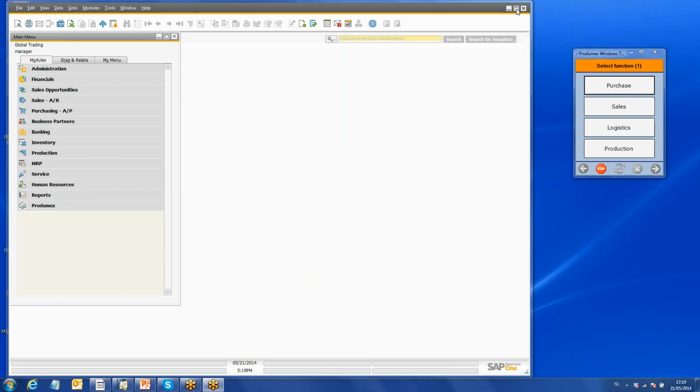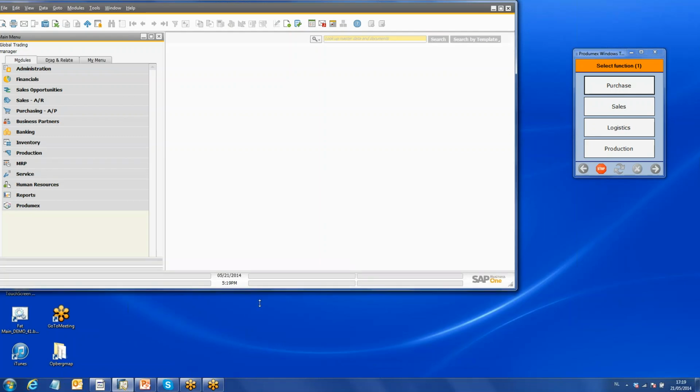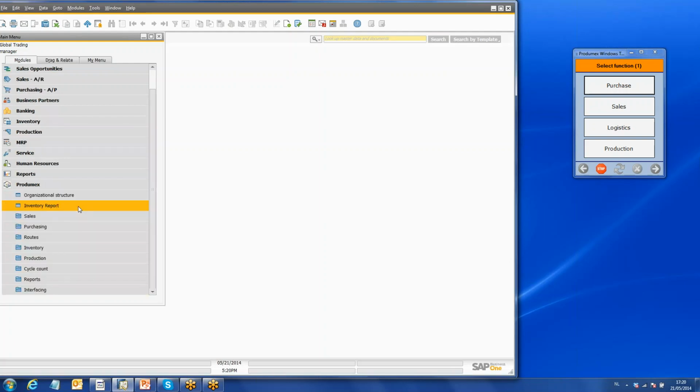So as you may know, PDMX consists of two aspects, one of which is the administrative interface. I hope you can see my screen clearly enough. So that's fine. Thank you. Okay. So we have a module that runs within this SAP Business One environment, and which contains, say, the administrative functions related to the PDMX add-on.